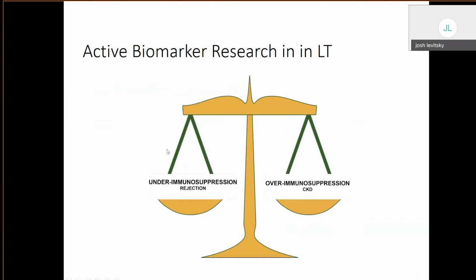So as we're developing these tests for rejection and monitoring, I should mention that the AR versus TX36 gene model is being licensed by Transplant Genomics as TrueGraph liver. There is a TrueGraph kidney that is used for monitoring of kidney recipients, and we're developing TrueGraph liver for a similar purpose, serial monitoring to manage immunosuppression and perhaps immunosuppression minimization.